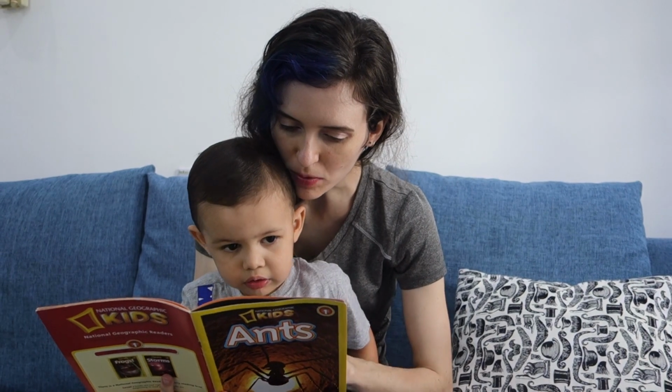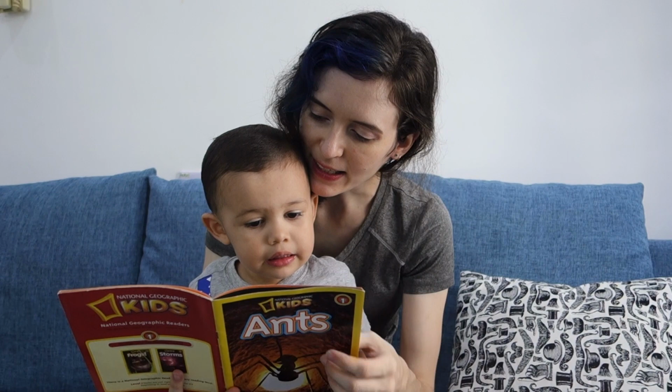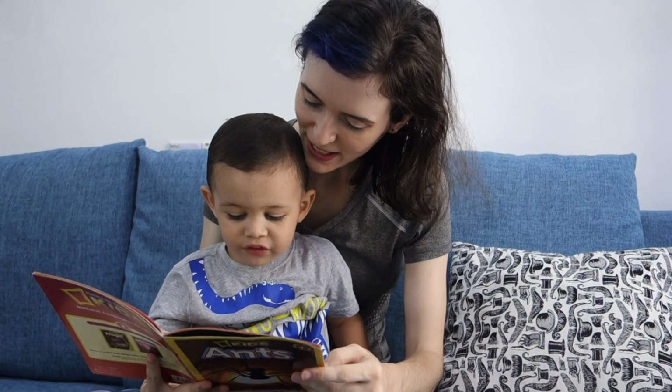Legs. One ant. Two ants. Three ants. Four. See one ant. You see lots more. Ants. Very good. Ants live in large groups. A group of ants, the baby ants. Are they cute?